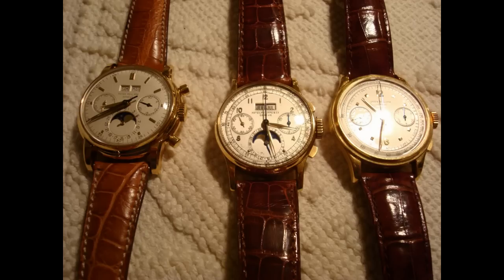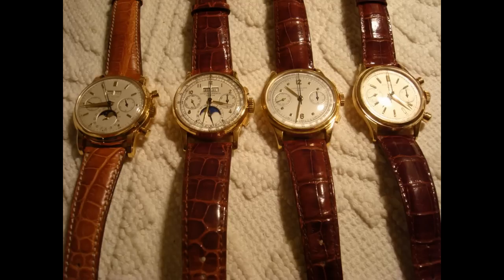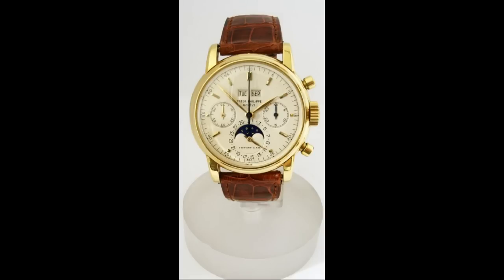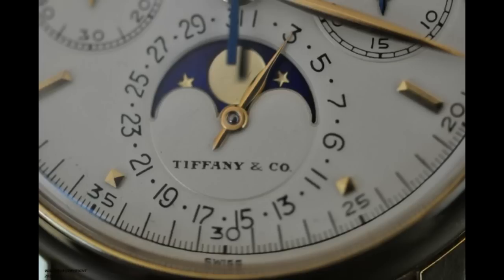And famous people who have had a 2499: Yoko Ono bought one for John Lennon for his 40th birthday. And I mean, she was a classy Japanese lady, that's for sure. She came from money, her family were rich, and she knew what she was doing when she bought John a 2499. And this is in the height of the quartz craze, and very, very ahead of her time.